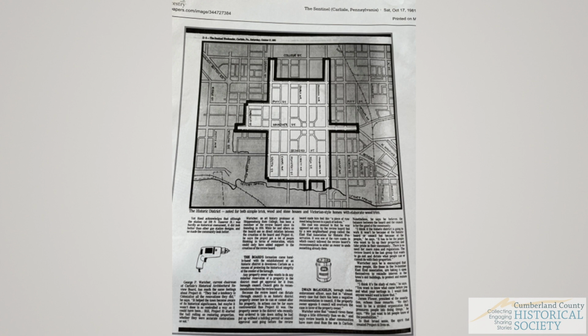At the same time, the Cumberland County Historical Society created the Cumberland County Register of Historic Places, a unique program for a county in Pennsylvania to offer. It builds on National Register procedures, but is much more user-friendly.